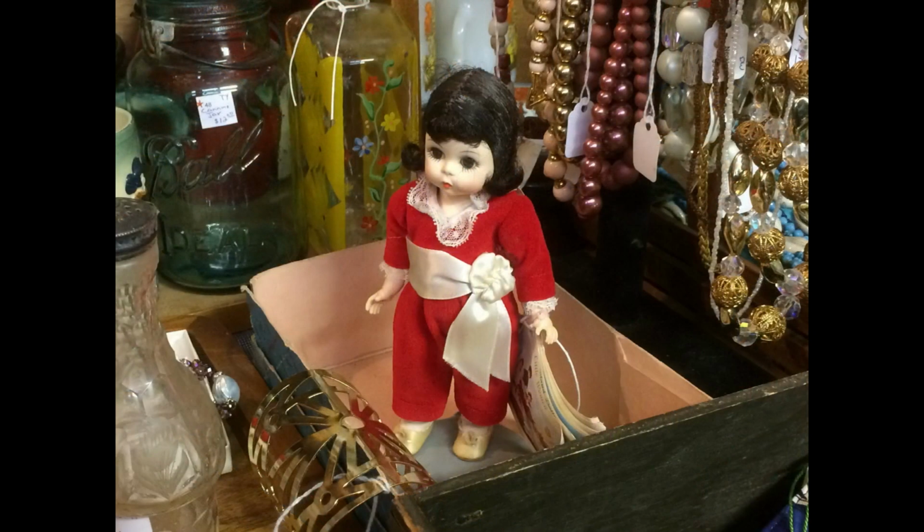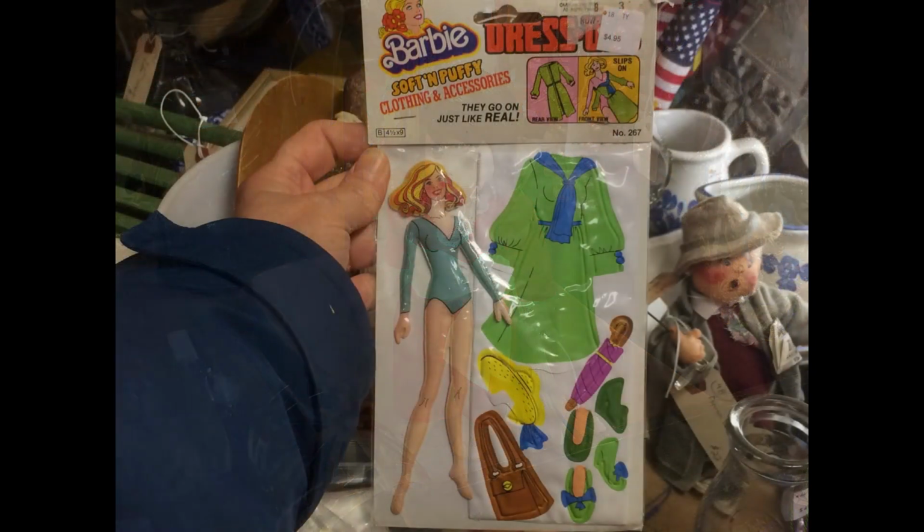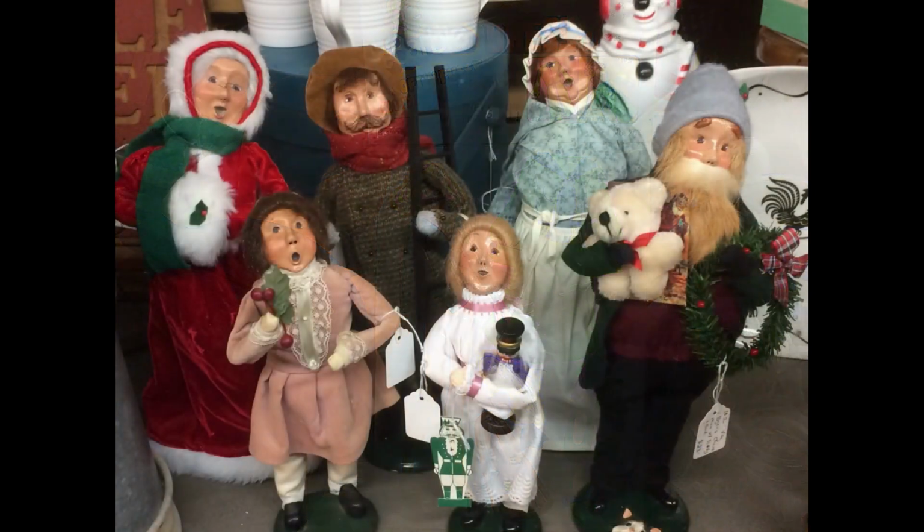Madame Alexander's Red Boy was based on an 18th century painting by Goya. This is a Barbie thing I had never seen before. It's from the 1980s. The price is $4.95. Here's a good selection of Buyer's Choice dolls. These dolls are still made in the USA.